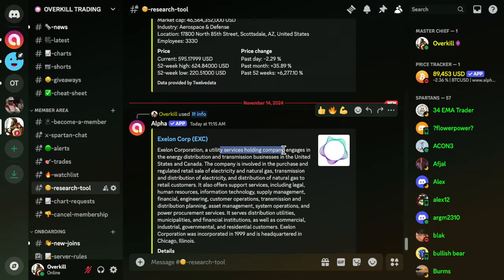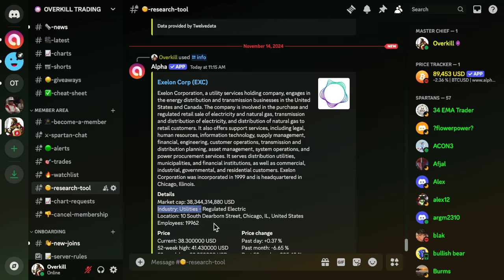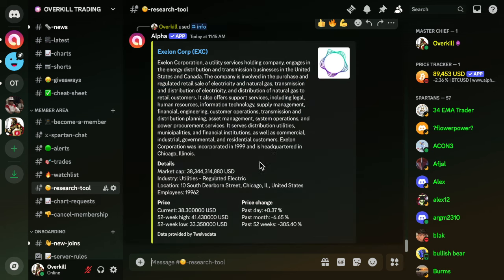So it's a utility service holding company engaging in energy distribution and transmission business in the United States and Canada. So it's like regulated electric industry. You could see utilities normally perform pretty good in the wintertime. You could see the market cap of it, how much it's up in the day, the past month, the past 52 weeks, and you can read about the company right here. So that's the research tool over there inside the Discord if you guys don't know what something is.